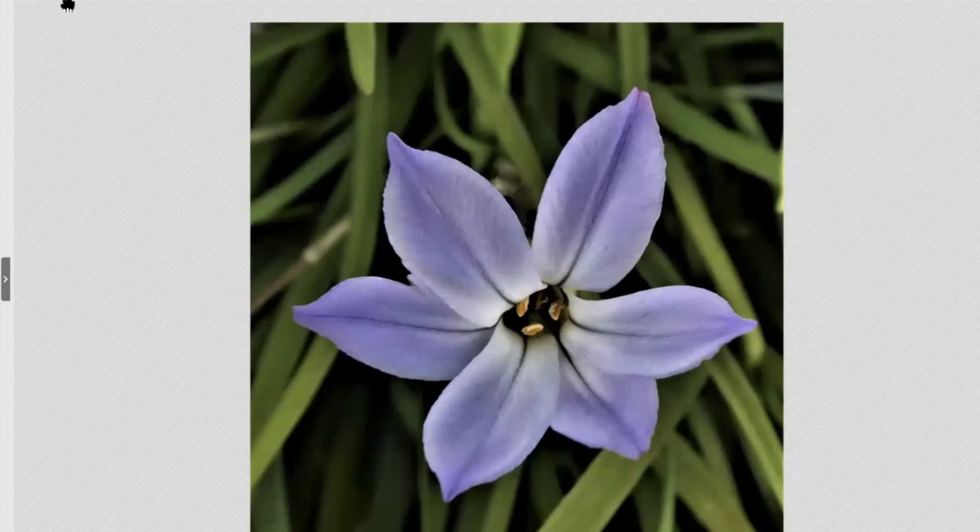Having said that, this is 1280 by 1280 again, so that's not a particularly large picture, sort of 1.5 megapixels, 2 megapixels. But look at the color on that. Isn't that lovely? You can see the stamens in there, and it's been cropped absolutely excellently. The background is blurred, it's out of focus. You've got really sharp edges to the leaves here.